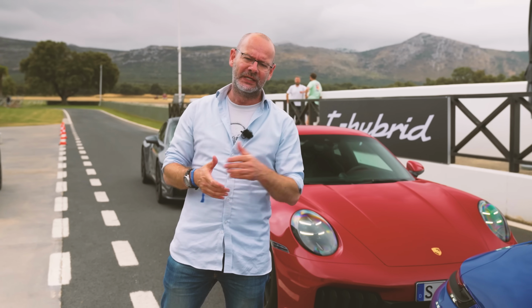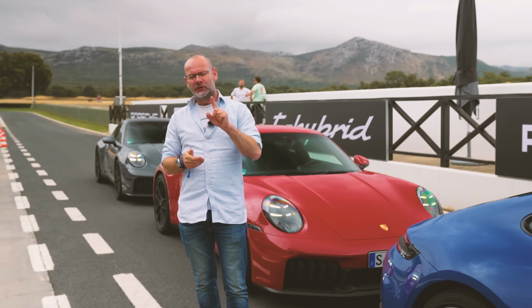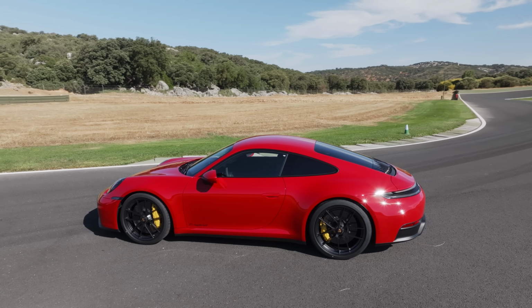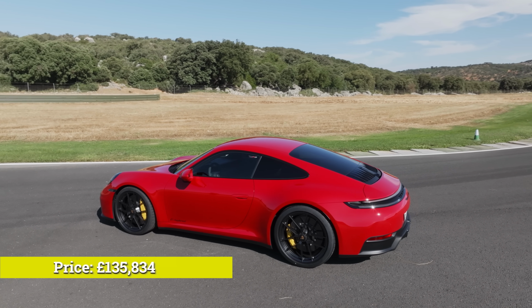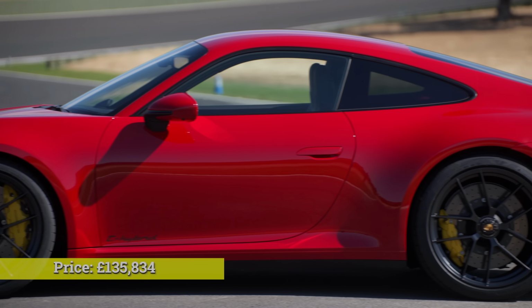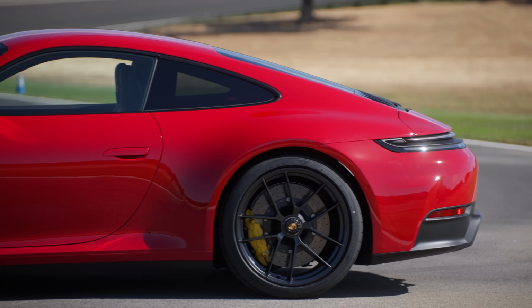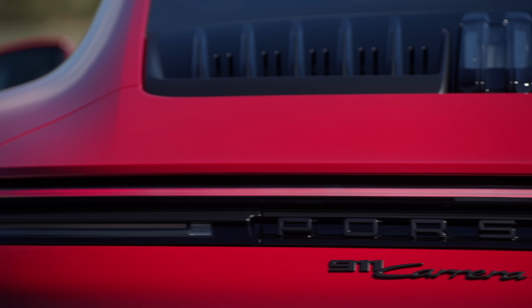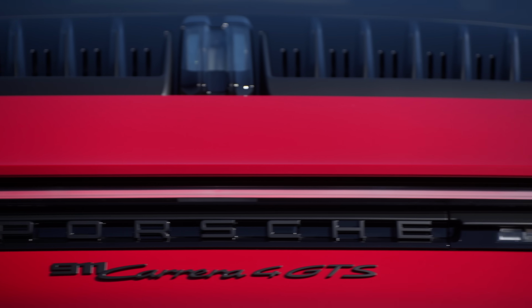The big news, of course, is that it's now a hybrid. Not a traditional type of hybrid though, so I'll tell you a little bit more about it before we go for a drive. Now, when Porsche said it was going to make a hybrid 911, people got a bit worried. A 2-ton plug-in, they said? But no. Porsche's 911 hybrid system, badged T-Hybrid and used on the latest GTS facelift, is as much about going fast as it is about improving economy.